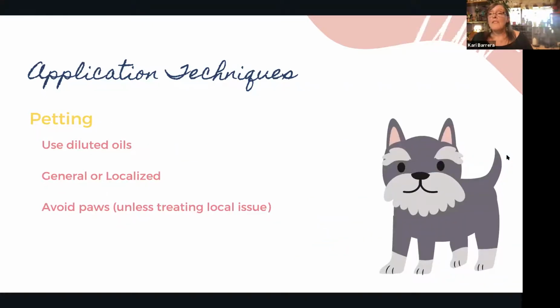Petting. Very, very effective way to support your animal. So you don't ever really want to put a drop of oil on, like, if your dog has a hurt hip, you don't want to just put a drop there. You want to dilute it pretty heavily according to the chart. Then I like to waft it off my hands a bit and then pet down their spine. If they're having a hip joint issue, rub and give them a little massage there. You can do general or localized in that way.